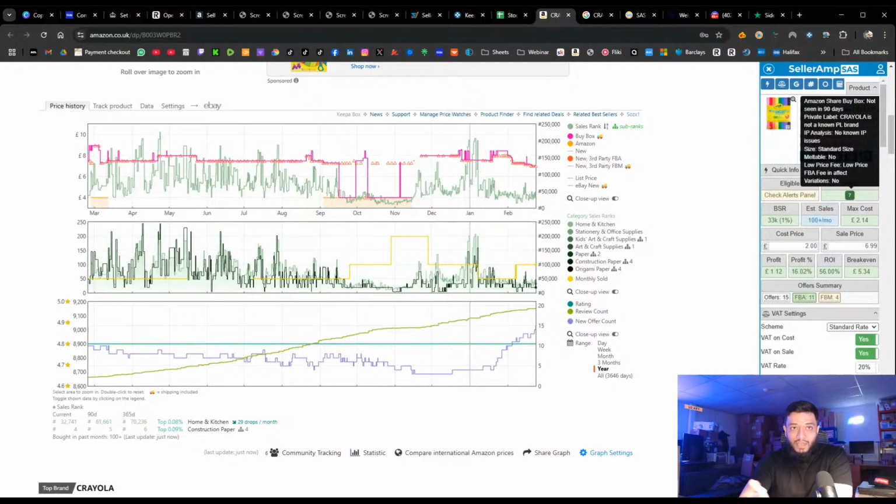Can I use Helium 10 instead of Keepa? No. Seller Amp and Keepa are for reselling products. Helium 10 is more of a tool for when you're doing private label, when you're launching your own brands. Nintendo, I believe you can sell Nintendo products on Amazon, but you have to get ungated for them. Any tips on avoiding products that tank? So yeah, what you want to do is look at price history.